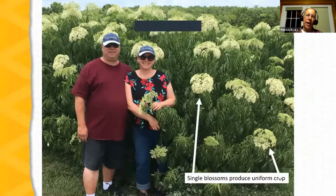So these plants were cut back, and you can see all the growth that's taken place by the time they blossom, which is typically in mid to late June. So you have a large flower head there. You could harvest that flower head, but if you did so, you would harvest most of the potential berries that would be produced on that shoot.